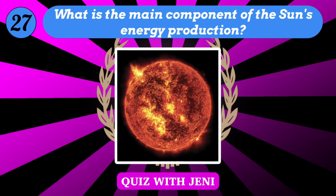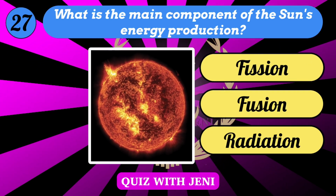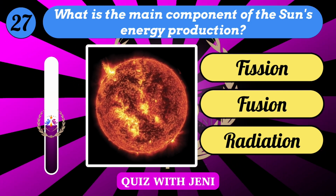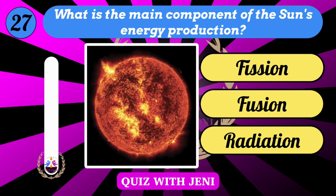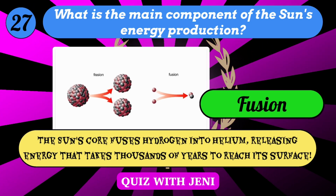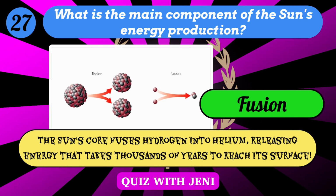What is the main component of the sun's energy production? Fission, fusion, radiation. Fusion. The sun's core fuses hydrogen into helium, releasing energy that takes thousands of years to reach its surface.